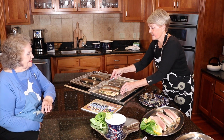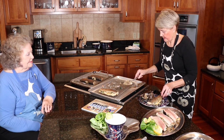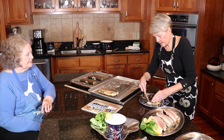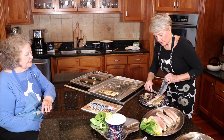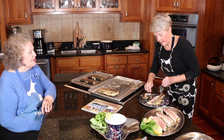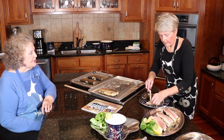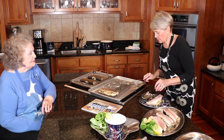Gorgeous. Just look at that. When you have a tray, you can lift it up easily, and it's so fast to make your platter ready. It makes it easy on the eater when it goes to the table because it's all boned, all skinned, ready to go. Absolutely. And that is so popular now.